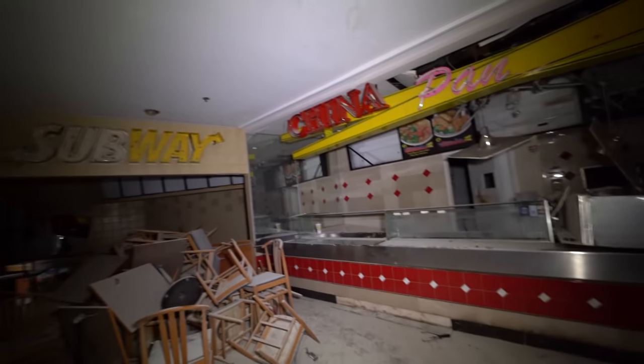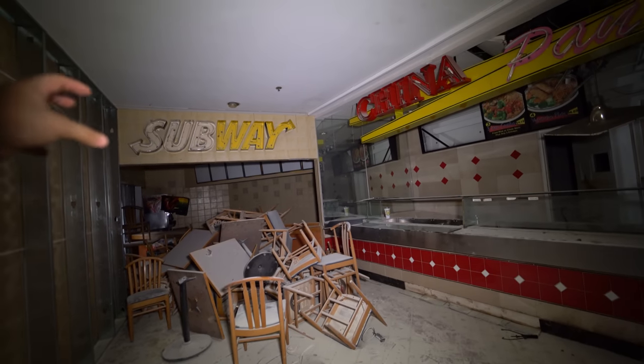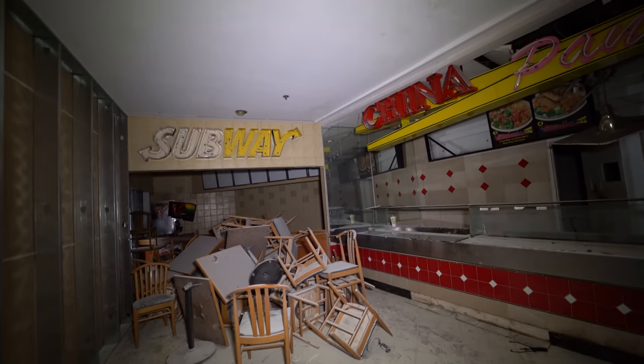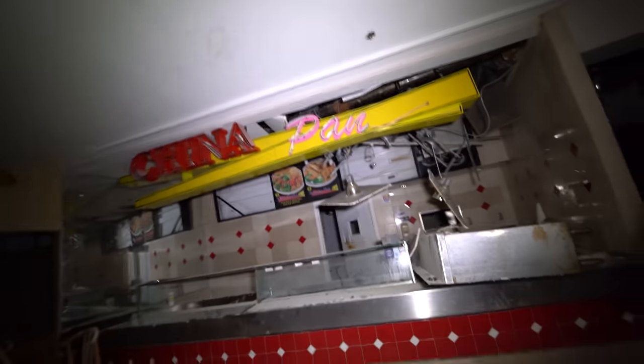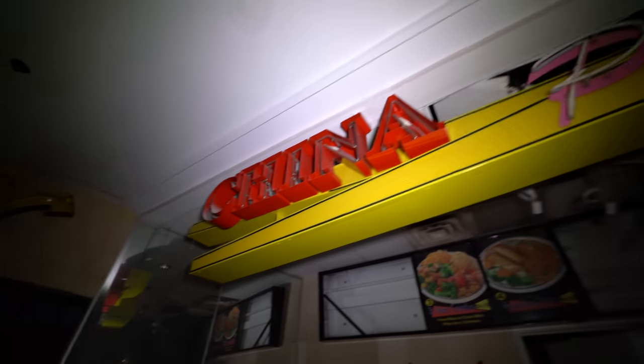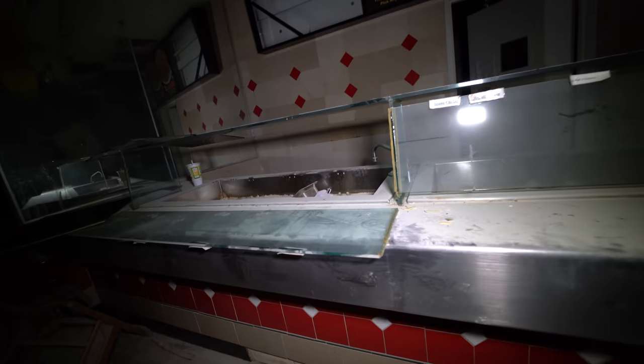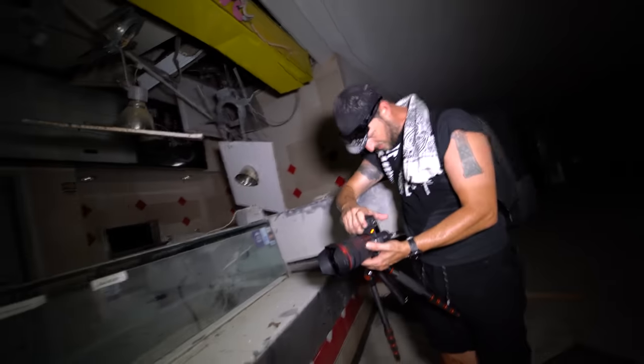Guys, check out all the signs have actual neon. You'll never see this today. Now it's just shitty fluorescent, or LED, which has no character. There's no hum, there's no glow. Yeah, but look at that. The fact that they're completely intact is what's most shocking to me. I wonder how long this has been walled off for. This is a Chinese food place. Oh, that's kind of gnarly. I wish there was some kind of indication of a date.